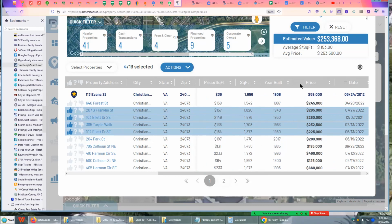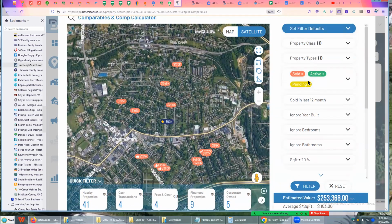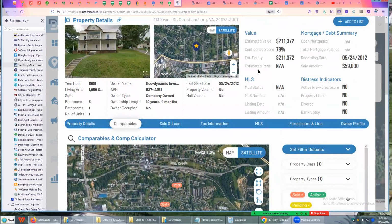All right, so Judd, what's your take on this one? You think that this is good stuff? Are you learning? I actually do, yeah. So what is the seller asking for this property? Let me take, this is for 113.